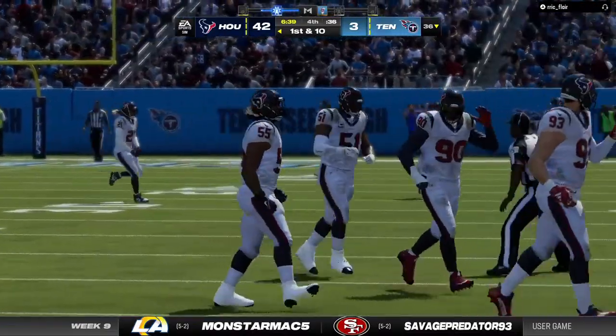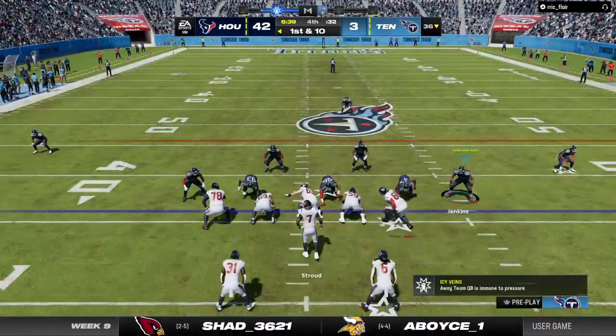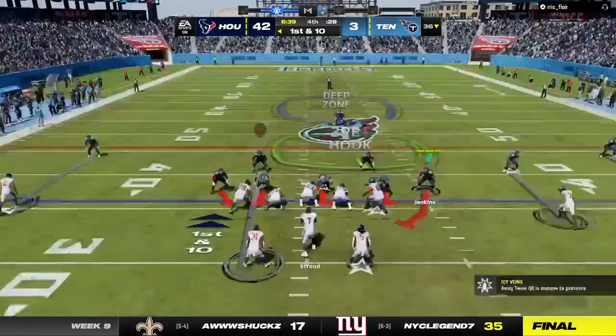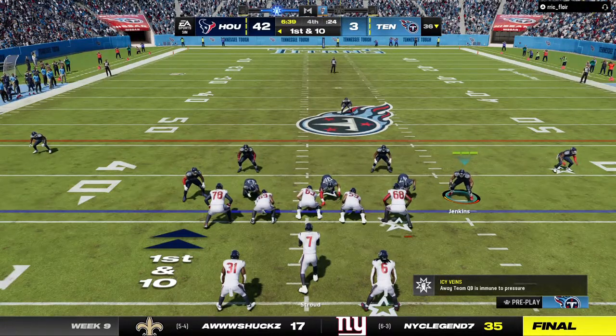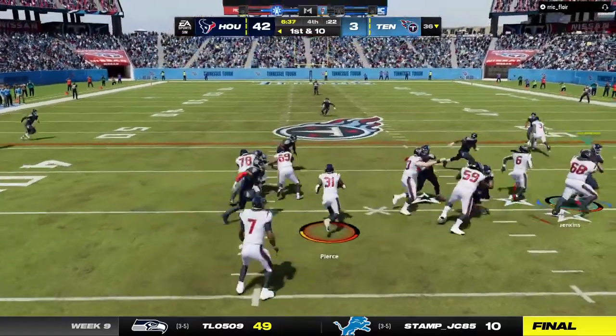The Titans try it, but ultimately they fail on fourth down. And this Texans defense stands tall. Houston's offense already at the line, set to get going. Been a very strong performance for them, really, on both sides of the football. The turnover on downs, the most recent example, and now, obviously, they're in a great spot here.